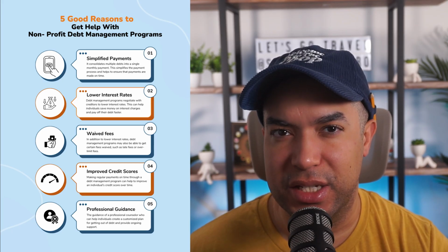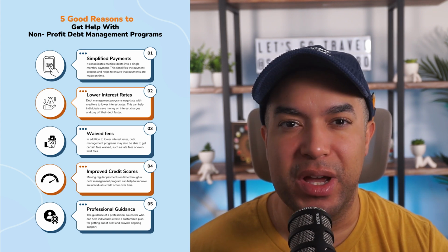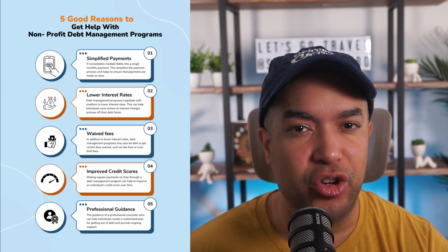And if you can't pay the full amount, try to at least make minimum payments. This can help you avoid late fees and mitigate the impact on your credit score. Non-profit credit agencies can also offer advice on managing debt, budgeting, and working with creditors. They might be able to help negotiate with credit card companies on your behalf.